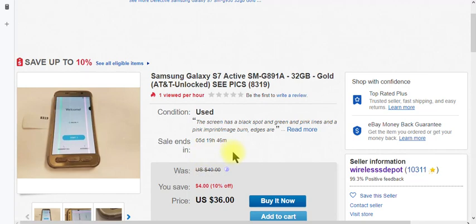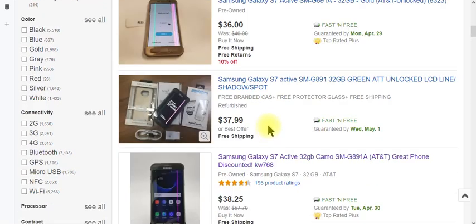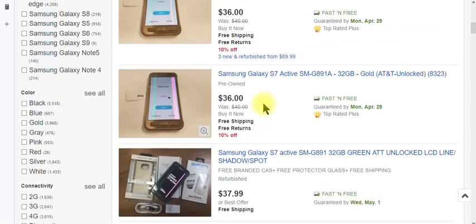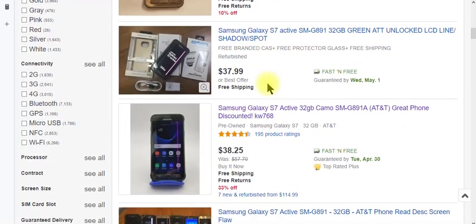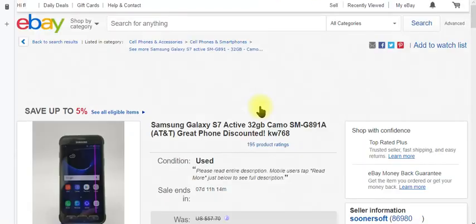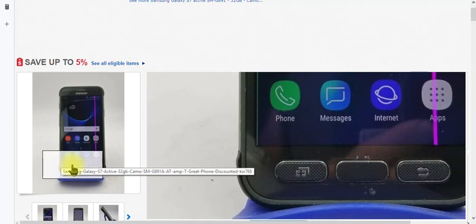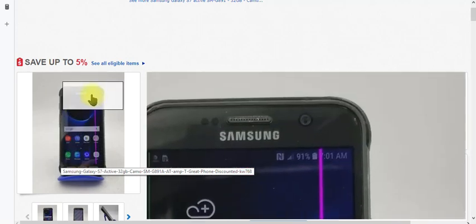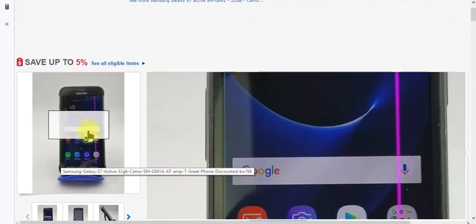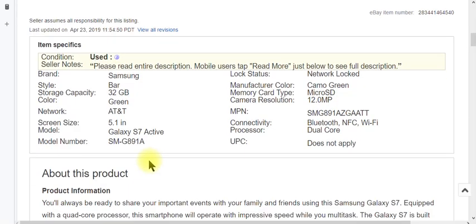If I was actually going to buy one of these Samsungs, I would probably, I might actually take a shot at that one, but I think this is the one I looked at earlier. Now, you got to make sure that some of these, when I was buying these, had the buttons at the bottom missing. And I was like, holy smokes, that's crazy. And they were wanting $30 for them. So as you saw with the picture, these are pretty good phones. This is a pretty decent phone.